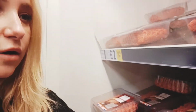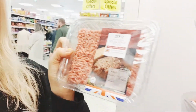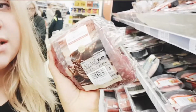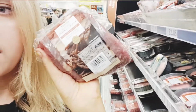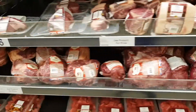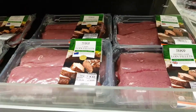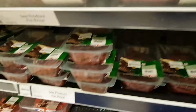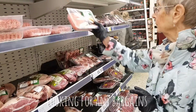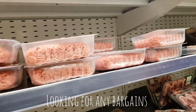There are offers on that one over there, which is for £10. This is British beef steak mince, 15% fat. Brisket joint is a fantastic idea. I am partial to a lovely stew or casserole. Nana has just discovered some mince lamb.